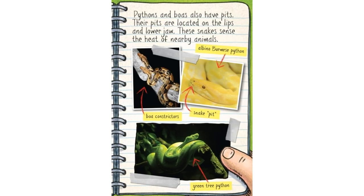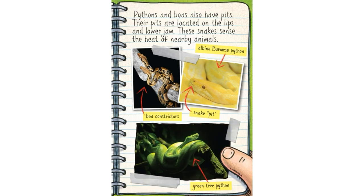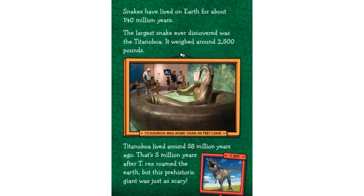Pythons and boas also have pits. Their pits are located on the lips of their lower jaw. These snakes sense the heat of nearby animals. There's a boa constrictor. There's an albino Burmese python, and they're showing its pit. It's right beside its mouth. And there's a green python.